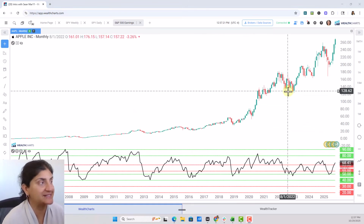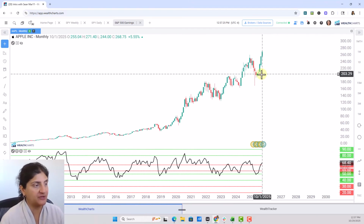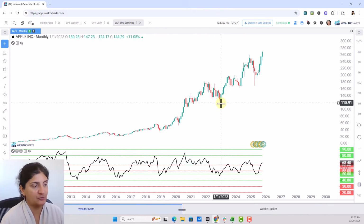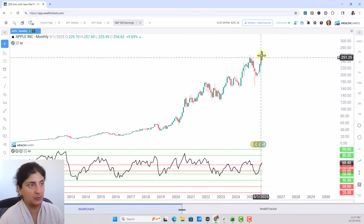Last but not least is Apple. So I've gone to the monthly chart for that to, again, give you perspective on where we've been, okay? So since 2019, beautiful run up higher into 2022, long-term consolidation into the beginning of 2023, and then up, up, up again, with some substantial pullbacks along the way.